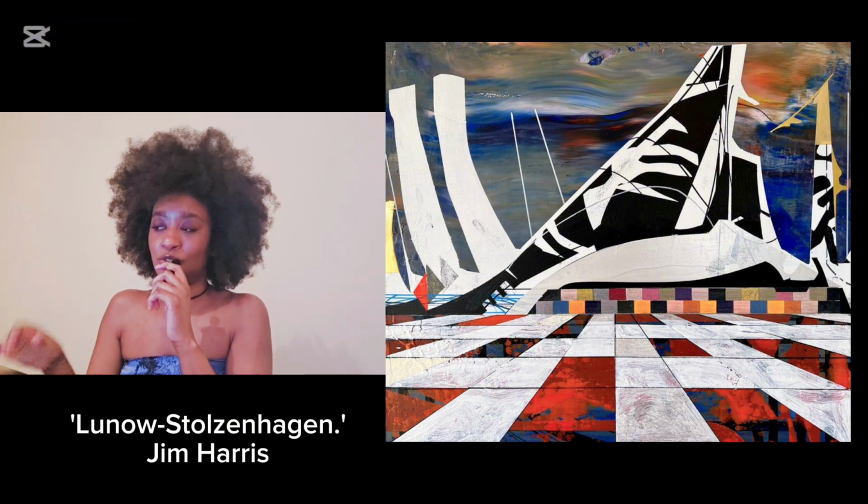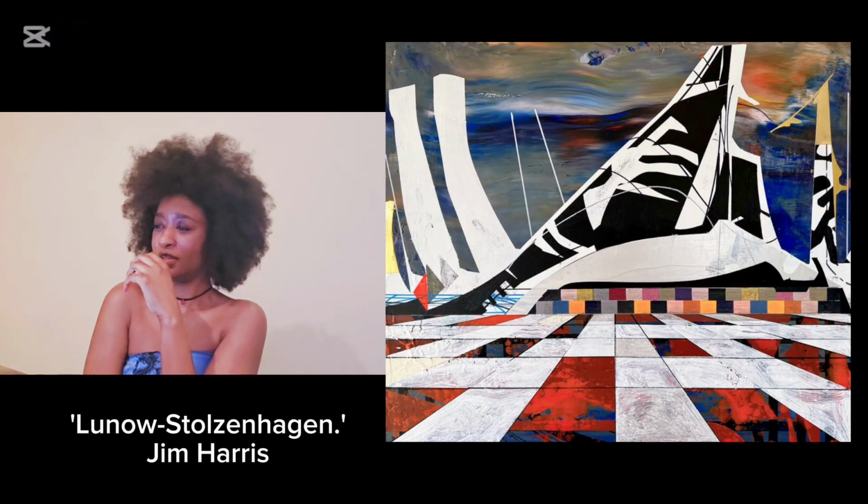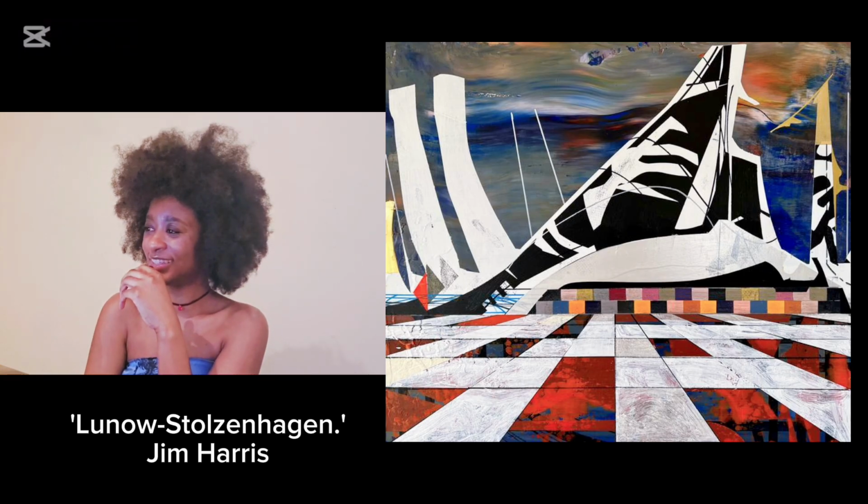And I'm seeing these two white pillars coming from this pirate flag, forefather hat helmet thingy.